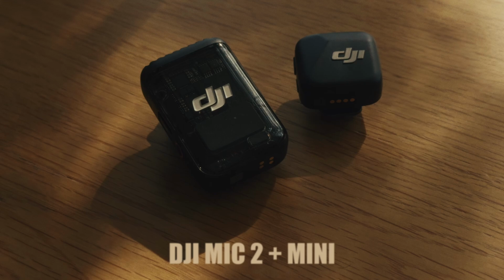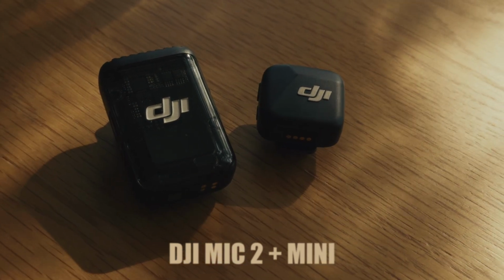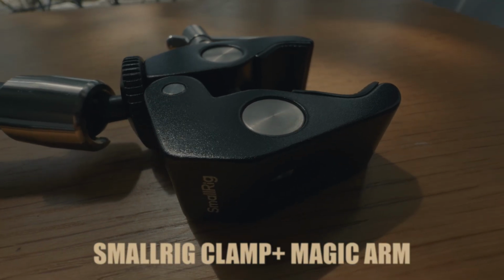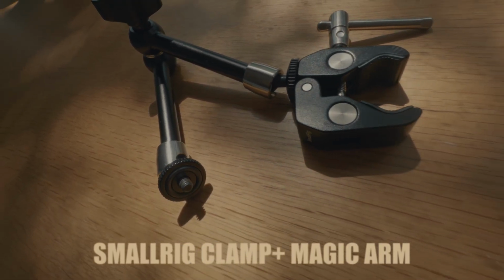Then for audio, I use the DJI Mic 2 and the DJI Mini. Clean sound, easy to charge, and they're reliable. That's actually all I really need. Then there's some small stuff like the Sony MX5, which I really like for editing. Also the noise cancelling is pretty good, especially when you're flying somewhere. I also got a super clamp and a magic arm to put my cameras in all kinds of crazy perspectives and mount them wherever I want.